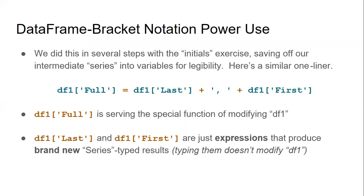So again, if we wanted a concatenated full name, you've got a series of df1 last. You have just a single item. That's sort of making everybody a niche, but what you're saying is concatenate that row by row, cell by cell, with the other thing, and then cell by cell with the third thing, and then save it off into this other series that doesn't even exist yet, but now it can. So you're building that game of how many expressions are there? Here's an expression, here's an expression, here's an expression. df1 last, comma, first. Those are all expressions.